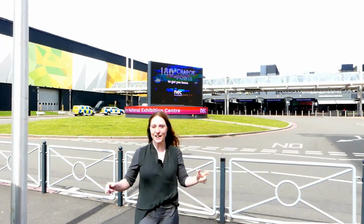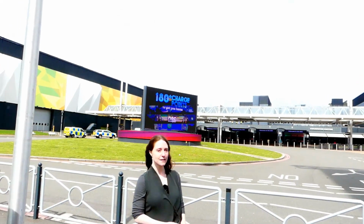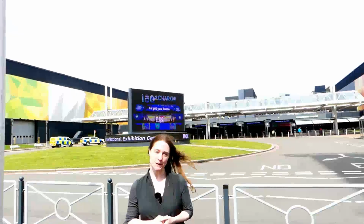Okay, the sun is shining and here we are outside of the NEC. As you can see, we're outside of Hall 1. So from here, we'll be going for a walk across to the Hilton. The Hilton is where the open gaming areas are, as well as in the hall. The hall closes at a certain time in the evening, whereas the Hilton is open till much later.